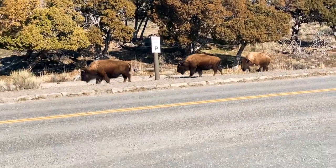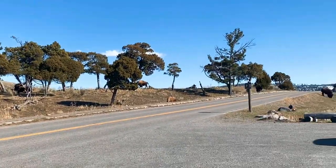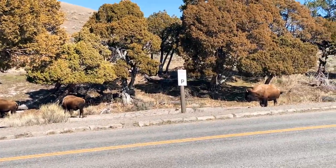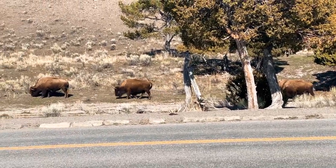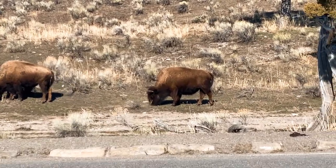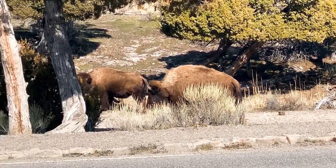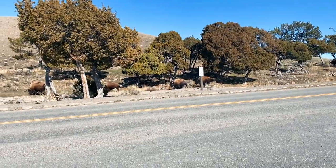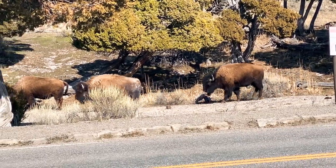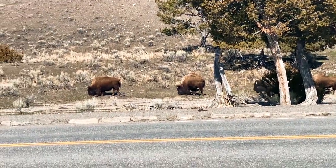So guys, there's a lot of bison walking around here in the park. Just be cautious and stay at least 25 yards away from all the animals. The National Park Service recommends that people stay at least 100 yards away from bears and wolves, and at least 25 yards away from all other animals like bison and elk. Are we 100 yards? It's 25 from non-predators, 100 from predators. That's the rule. Oh yeah, I saw that.